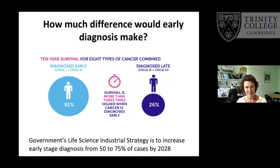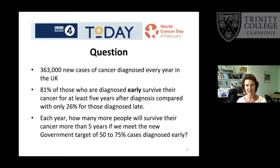And this was a puzzle I actually set for World Cancer Day last year, if any of you follow the puzzle on Radio 4, BBC Radio 4 today, early in the morning. And so the question is, how many cases of cancer would this translate into with a new strategy? So if we look at the UK data, there are 363,000 new cases of cancer diagnosed every year in the UK. And 81% of those who were diagnosed early survived their cancer for at least 5 years after diagnosis, using those CRUK figures, compared with 26% diagnosed late.